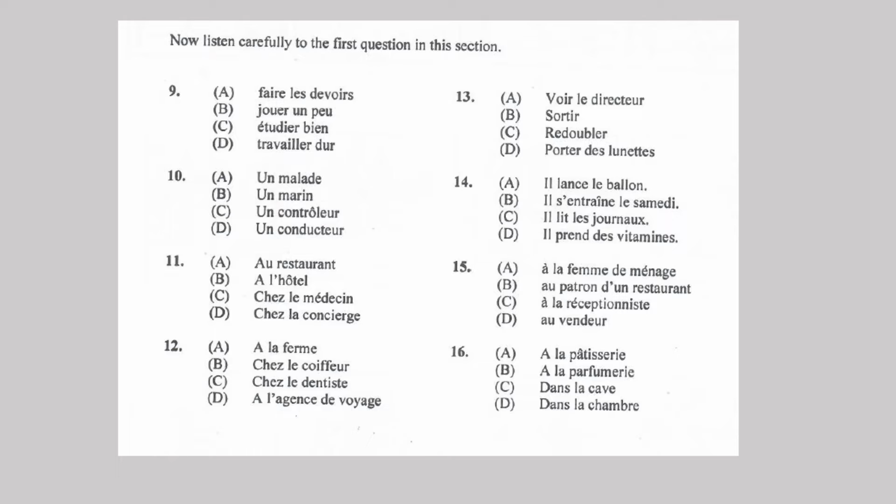14, you have il lance le ballon, il s'entraîne le samedi, il lit les journaux, il prend des vitamines. For question 15, you have à la femme de ménage, au patron des restaurants, à la réceptionniste, au vendeur. And for the last question in this section, you have à la pâtisserie, à la parfumerie, dans la cave, dans la chambre.